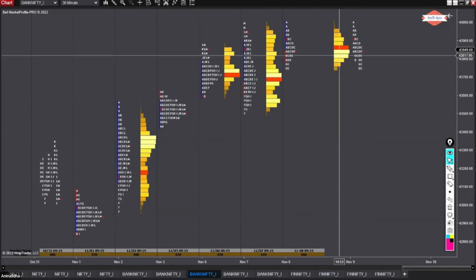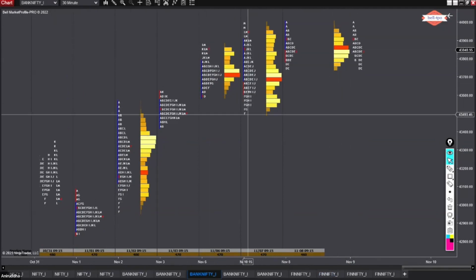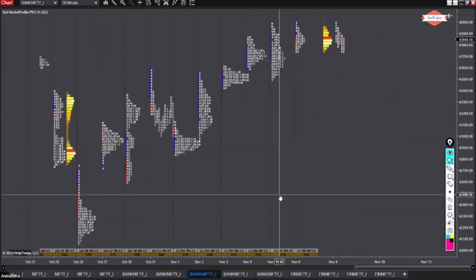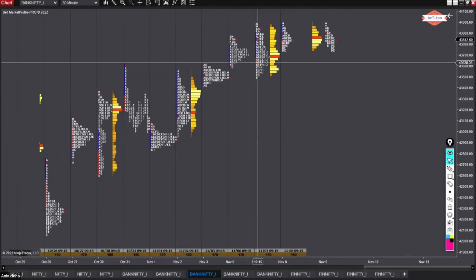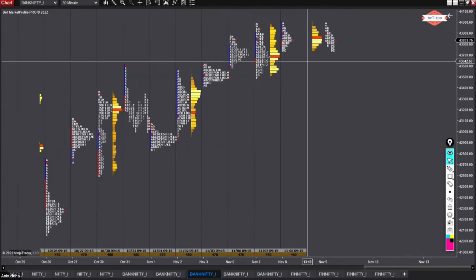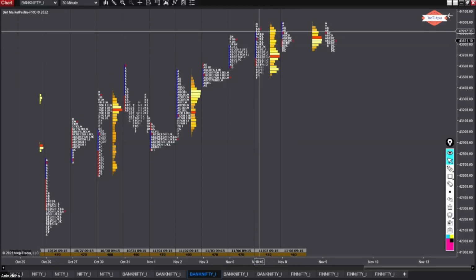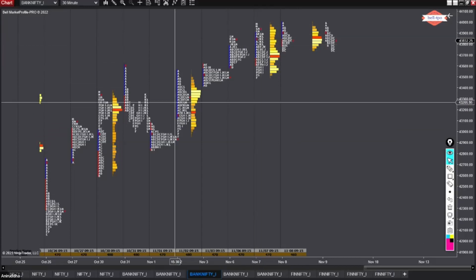The developing value area is in the higher part of the range, but my question is, where do you see the value area on this day? 43,700 is the point of control. So the point of control is definitely higher so far, but I don't see much of a value area on yesterday's profile or even this day's profile.